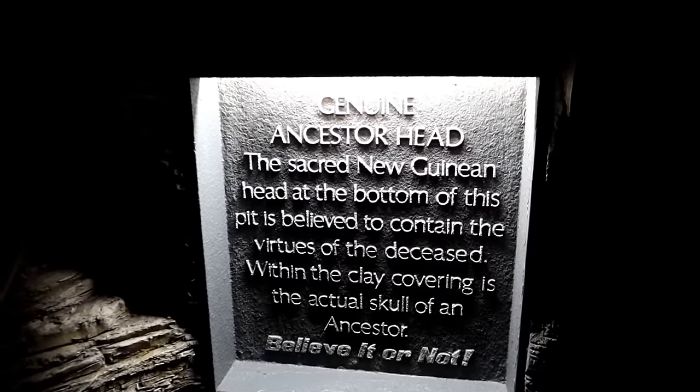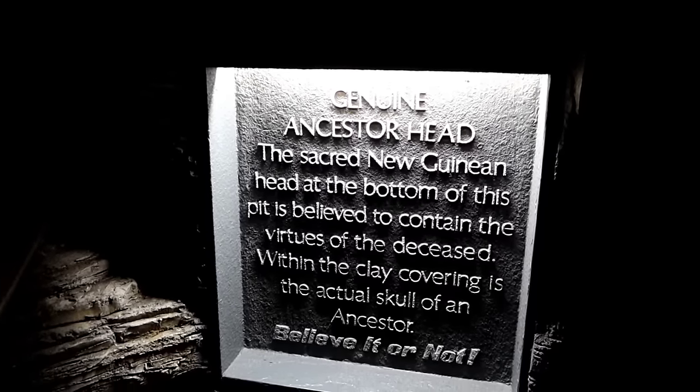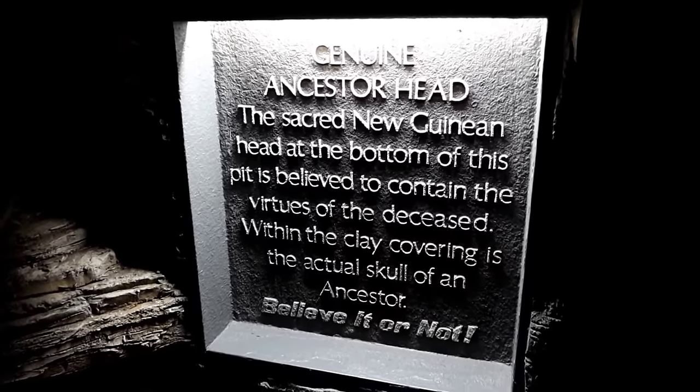Genuine ancestor head, the sacred New Guinean head. The bottom of this pit is believed to contain the virtues of the deceased. Within the clay covering is the actual skull of an ancestor. Believe it or not.